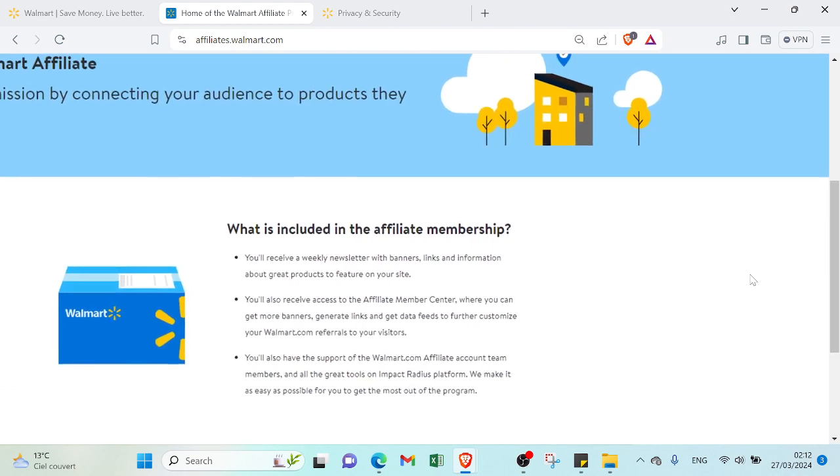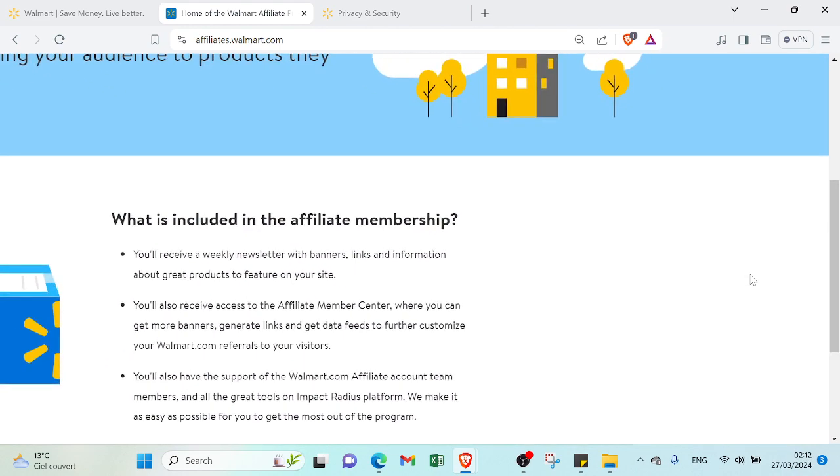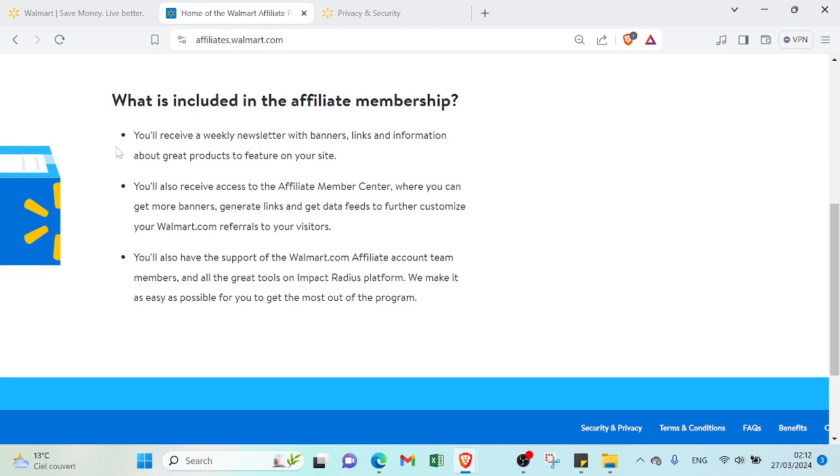Here we have some advantages of being a member of this affiliate program. You'll receive a weekly newsletter with banners, links, and information, and you'll also receive access to the affiliate member center, and you'll also have the support of the Walmart.com affiliate account team members.